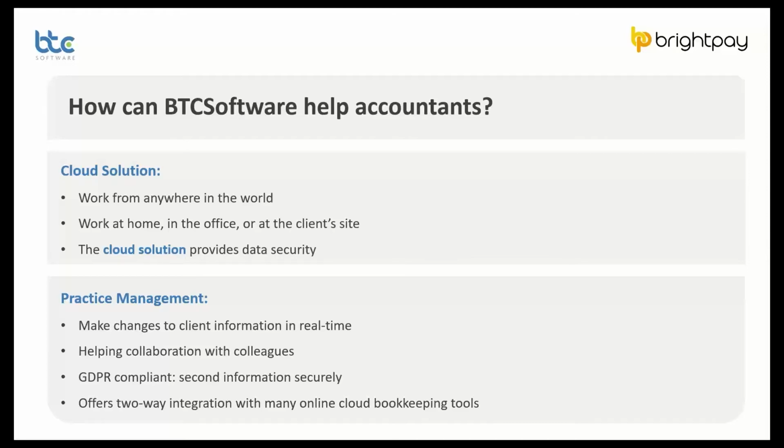Practice management is the other solution that BTC Software can help with. Simple task management: you can make changes to client information in real time, which means that your colleagues working elsewhere can see the changes immediately and take over any tasks that need addressing. GDPR compliant client portals to securely send tax and accounts data directly through the client from the tax and accounts package. A couple of ones that we integrate with are MyDocSafe and DocuSign. An accounts package that integrates two-way with many online cloud bookkeeping tools: QuickBooks, Xero, FreeAgent, Reckon One, and actually soon to be Sage as well.